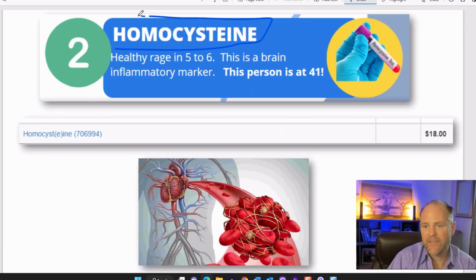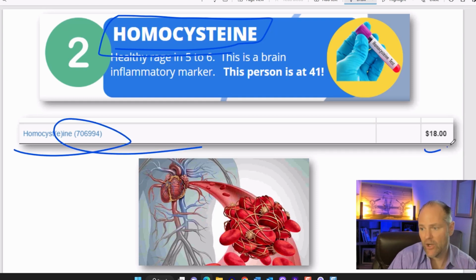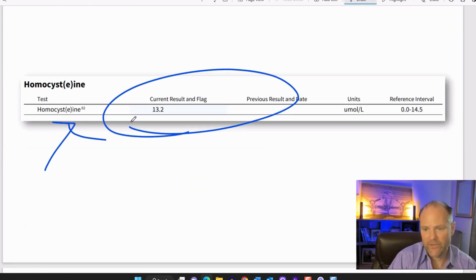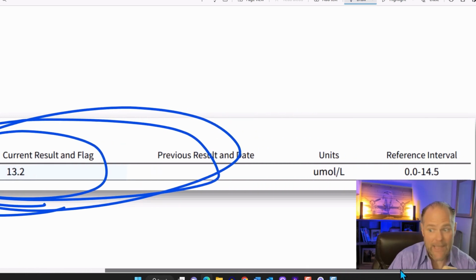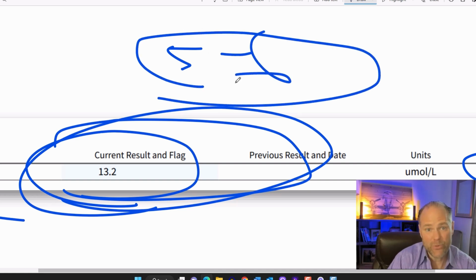Okay, the next check that we did is homocysteine. You can see here, homocysteine cost me $18. Now the range here, let me just go over this. His homocysteine is 13.2, right? That's his lab range. If you come over here, the range on this is basically 0 to 14. That's kind of a broad range. The sweet spot is between 5 and 6. That's what I like to see, between 5 and 6.